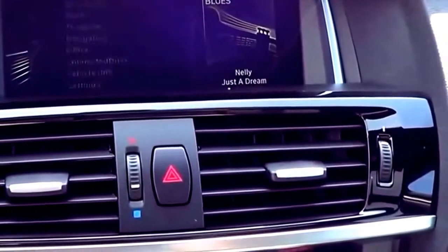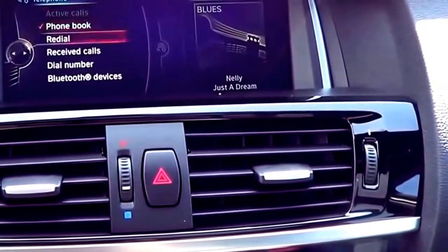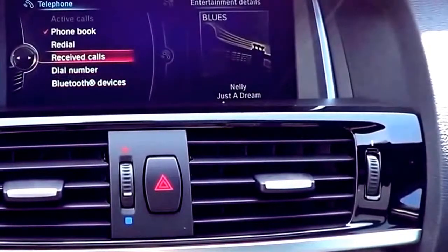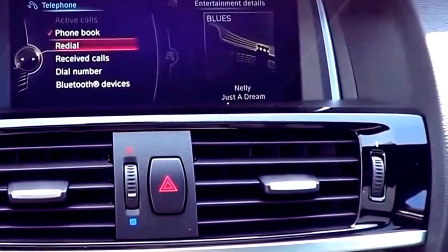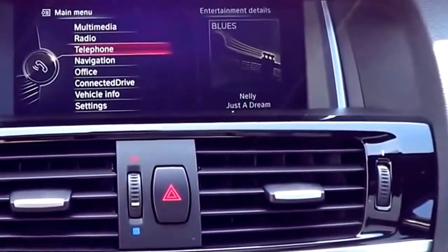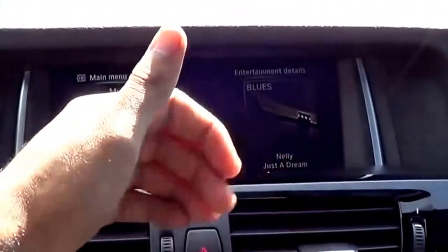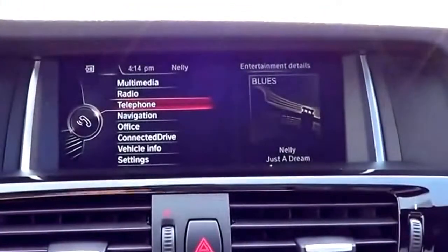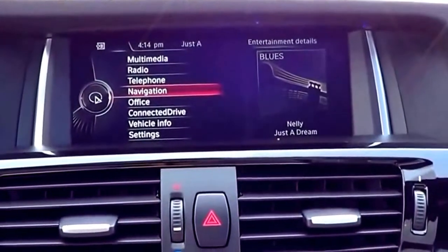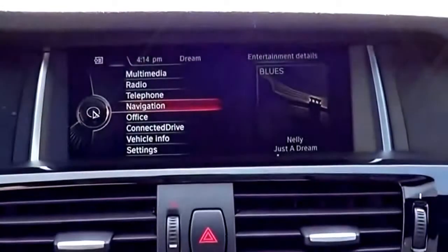Coming to telephone, you can hook up your Bluetooth phone, have all of your stored contacts on there, and then have an integrated little dial pad, and then show your received calls, and then your redial too. I also do love how the iDrive system, it also always at pretty much all times shows your entertainment details too. So you don't have to always go back to radio or your multimedia. And then you also do have your digital clock right there as well.